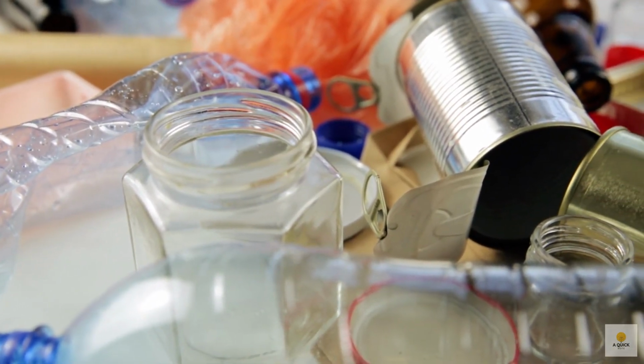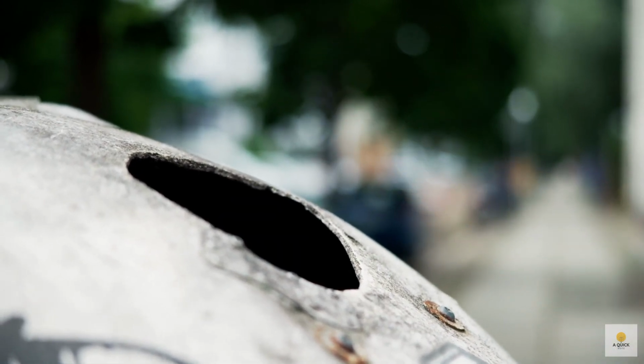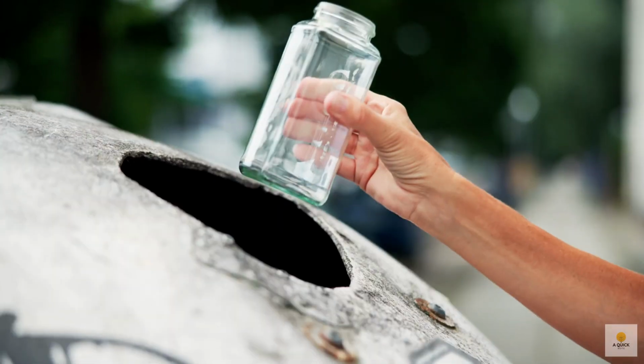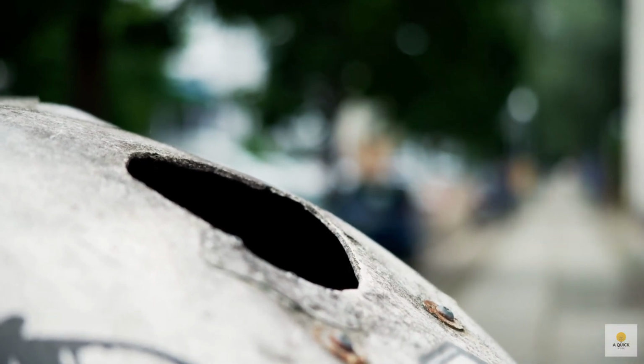Cool, right? Not everything can get a second chance through recycling, but guess what? A whole bunch of stuff can. You've heard about recycling aluminum cans and plastic bottles, right? Well, here's a cool fact. You can recycle glass too.